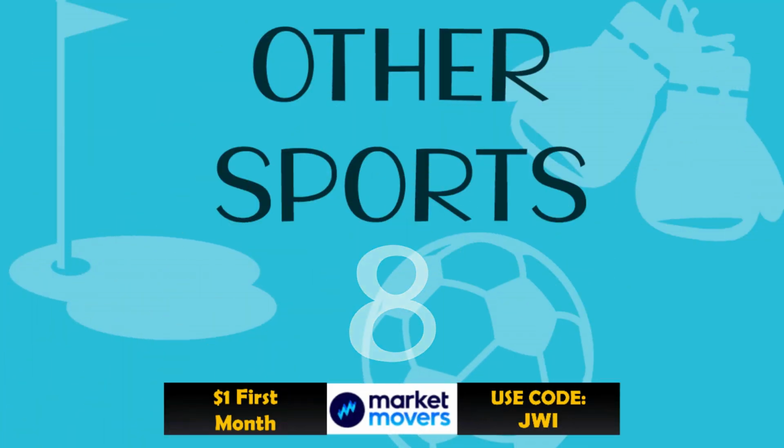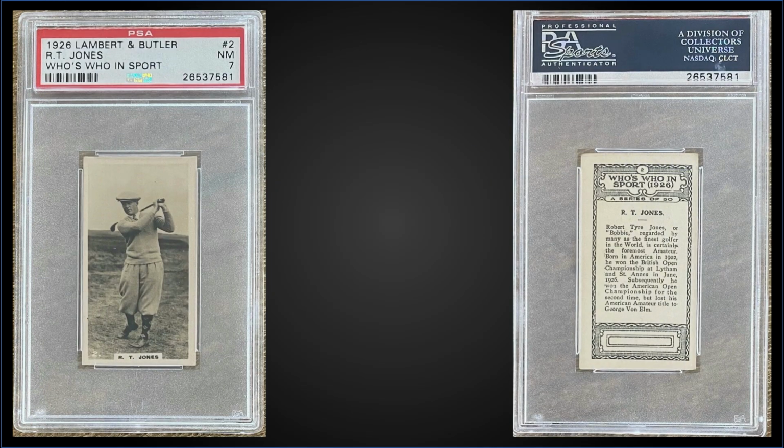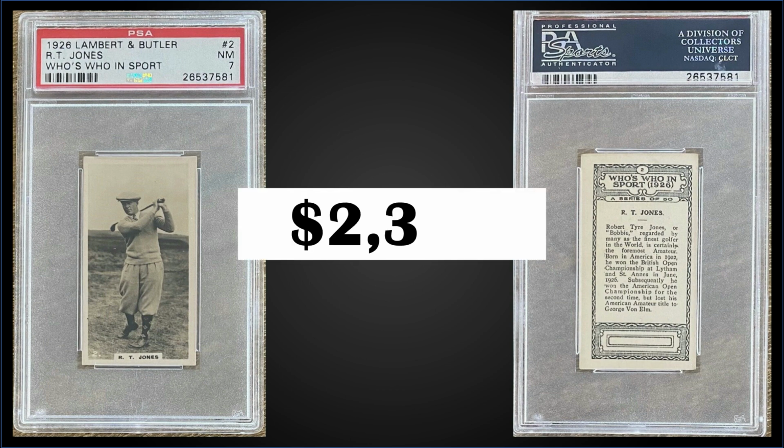From 1926 Lambert and Butler Who's Who in Sports, we have an R.T. Jones graded a near mint PSA 7. This card sold at auction for $2,300. It's a Pop 48 in a near mint 7 slab. There are 48 graded higher, with the highest being 1 gem mint 10.